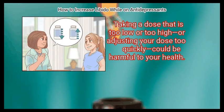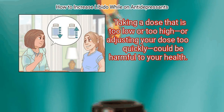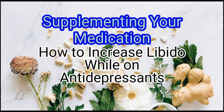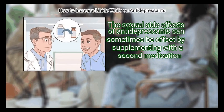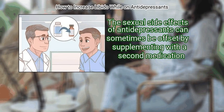Taking a dose that is too low or too high, or adjusting your dose too quickly, could be harmful to your health. Method 2. Supplementing your medication. First, ask about additional medications if other approaches don't work. The sexual side effects of antidepressants can sometimes be offset by supplementing with a second medication.